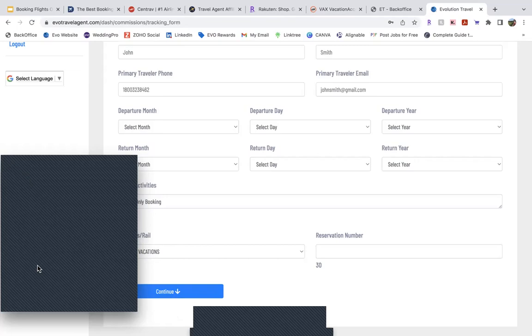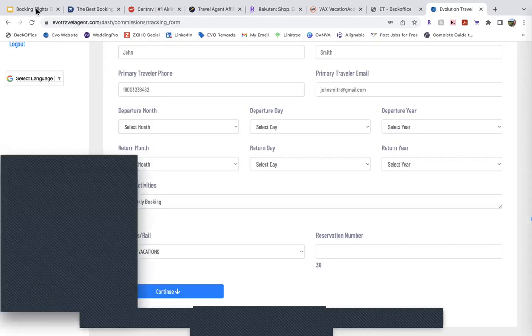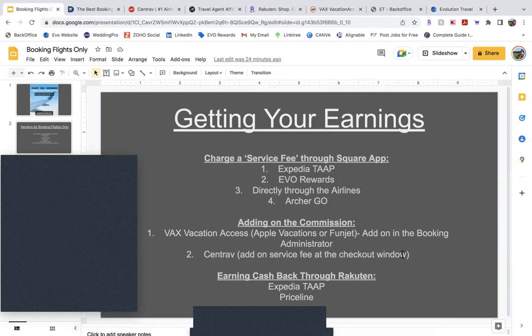Okay, that's what I was asking, because I know that with our other commissions, we get 80%, and a percent goes to our upline and a percent goes to others. So that's what I was looking for. Gotcha. Cool. Thank you. No problem. Anything else? Right now let's try to stay specifically with adding on the commission with Vax.